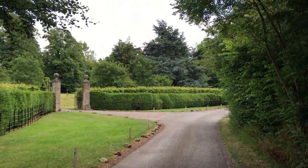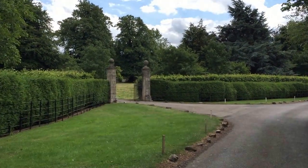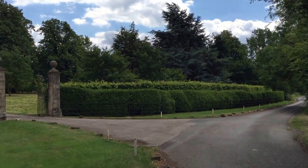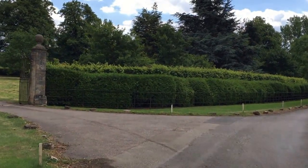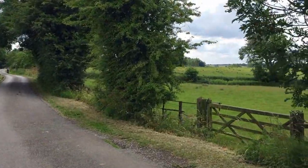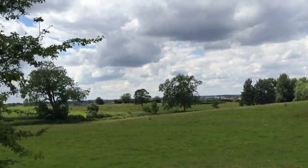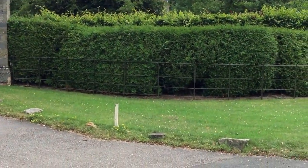So I believe this is it right here. That's the gate going inside. I don't know. You know what? I can ask this lady on the bike. It's convenient. But here's 200-something acres, probably 500 acres, so maybe all this stuff might have been in it. But here's the manor going in here. I'm going to turn this off and talk to this lady.